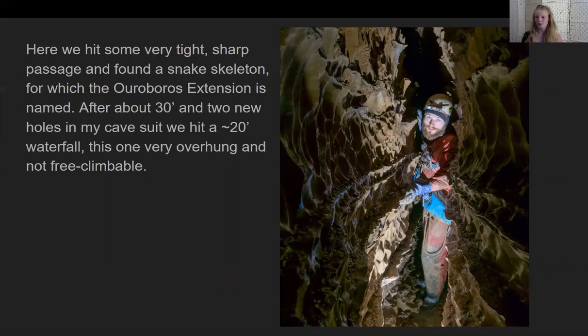It's possible to do it with your vertical gear on, but it's hard and it required some hammering. Super sharp, and it has a snake skeleton on one of these ledges here. So this is actually what Lee named the whole extension after.